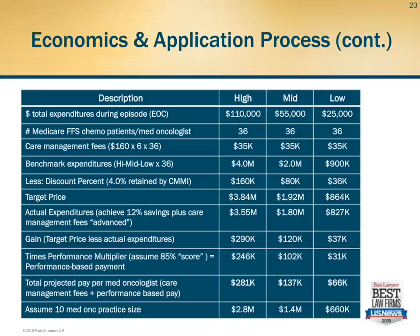Let's try a mid-level number, half of that. So $55,000 might represent a mid-range of overall spend that could be incurred by a patient receiving chemotherapy. And for a low number, let's plug in $25,000, representative of a lower spend amount on a particular episode of care. Taking the new patient conversion to chemo assumptions, it may be that 36, maybe as high as 40 Medicare fee-for-service chemo patients would be a number that triggers the episodes of care for performance pay purposes.